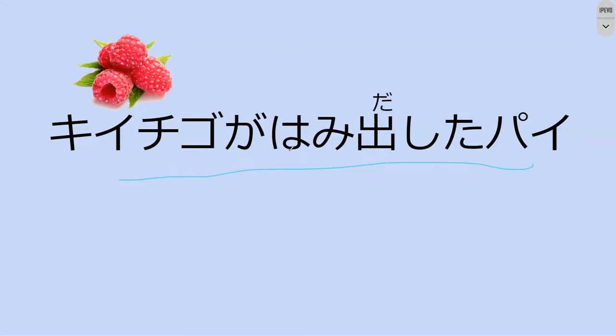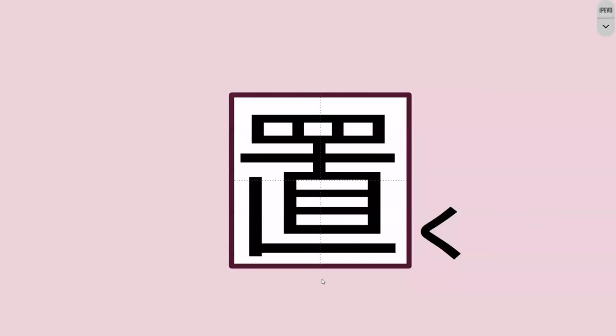Ichigo. Okay. Ichigo ga hamidashita pai. Right. So this ichigo in English is called a raspberry. Ichigo. Ichigo ga... The raspberry is protruding out of the pie. Exactly. That's 100% what that sentence says.